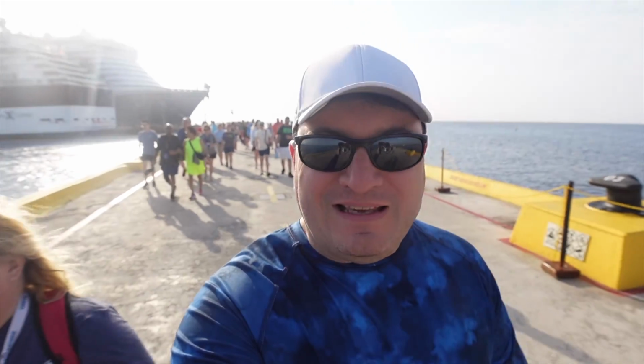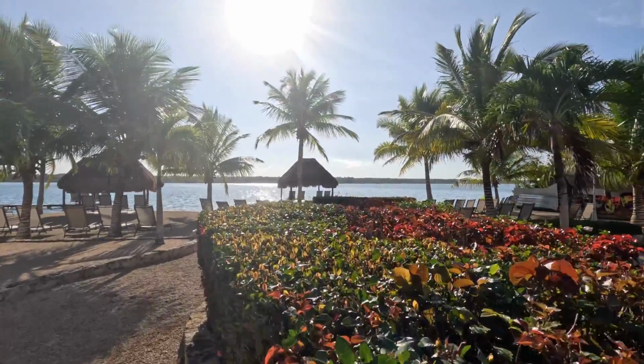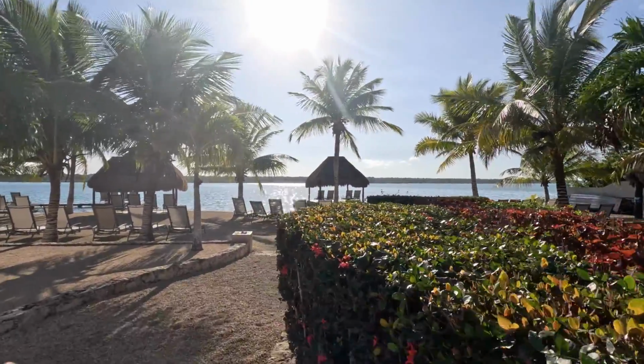In addition to the Mayan Experience portion of our excursion, we'll also be going back to the Bacalar Lagoon. We were there just recently and really had a great time. It's a beautiful place and should be a lot of fun. All right, we're in our van and we are on our way. It's a small group. That's the beauty of booking with smaller companies. I like it, and let's go.